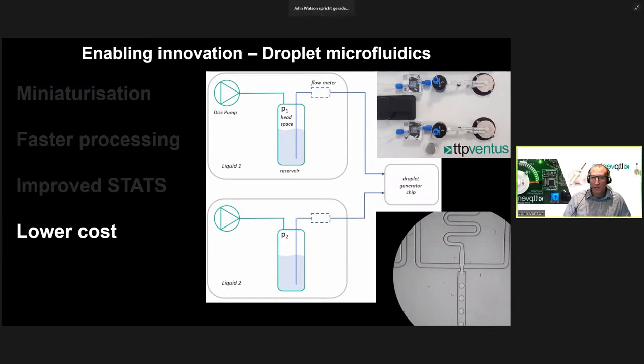So all of these add up. As you're dealing in the nano and pico scale, reagent use is also lower. So the cost per test can be reduced, which is another important factor. I think I've heard it mentioned numerous times today, where are we going to get to in terms of cost per test? And the $1 test is like the holy grail. But anything we can do to get closer to that is obviously a benefit.